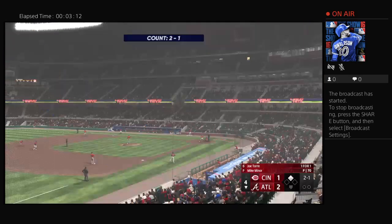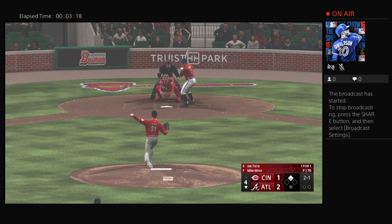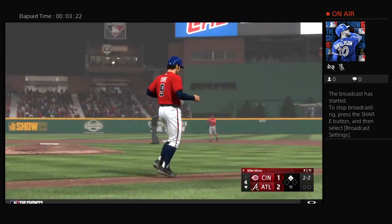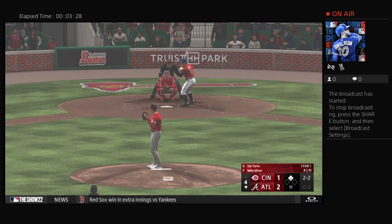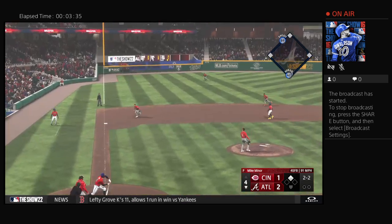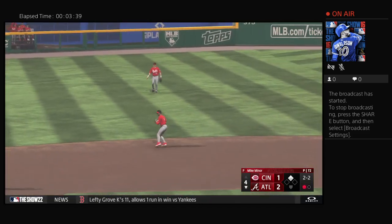Joe Torre next up for the Braves. The 2-1. And foul ball. Acuña leads off second with nobody out. Swing, and that ball smashed down a line. Dunn makes the grab. One away.